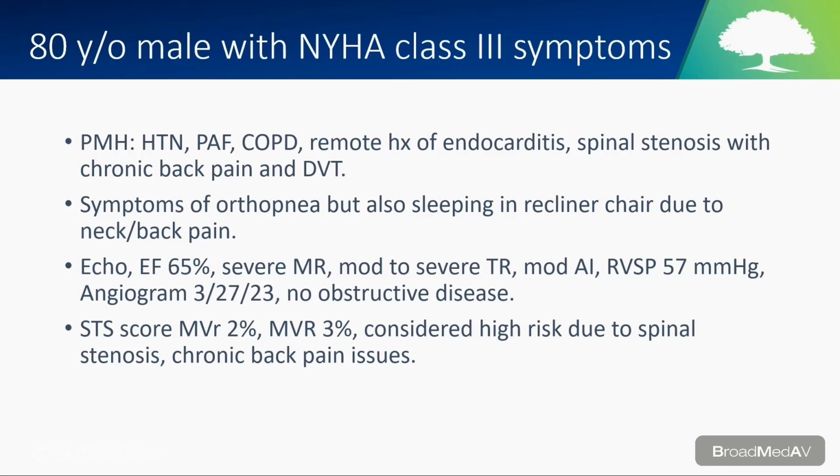On echo, he had normal LV function. He's got severe MR, moderate to severe TR, moderate aortic insufficiency. His right ventricular systolic pressure was 57. He had an angiogram done recently that showed no obstructive disease.